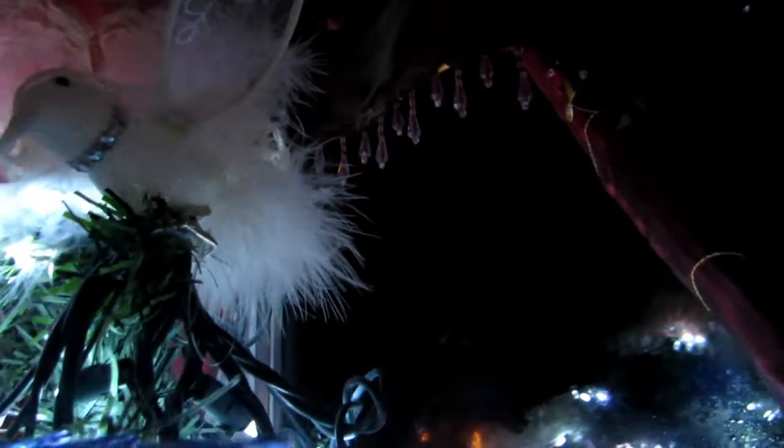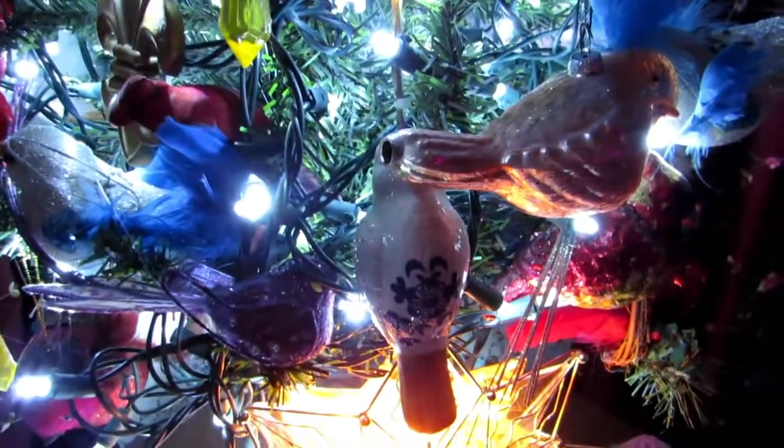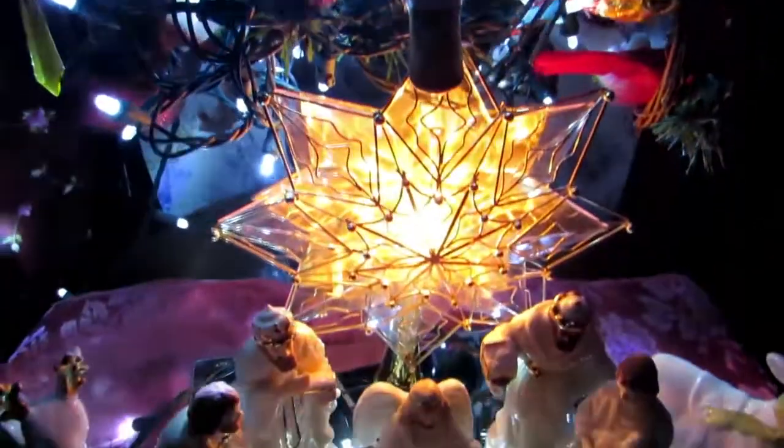And look how cute that is. Here's another look from this side of the Christmas tree. Yeah, this is the topiary. It's a good size for a topiary. It's larger than the ones that I have outside. This is from Home Depot, from like 2007, I believe. Anyways, that's my beautiful Christmas tree and my nativity.